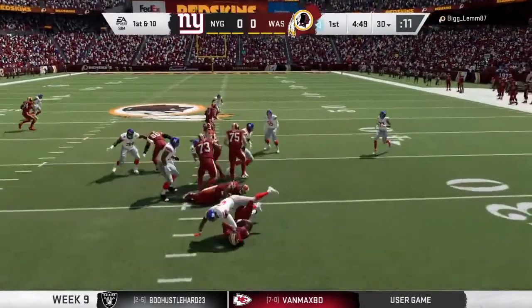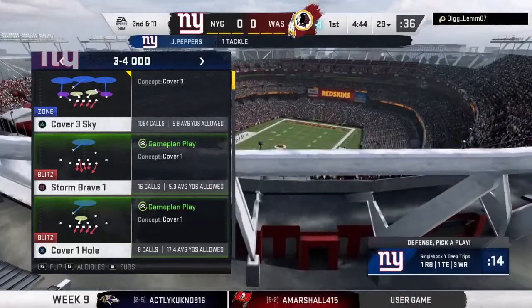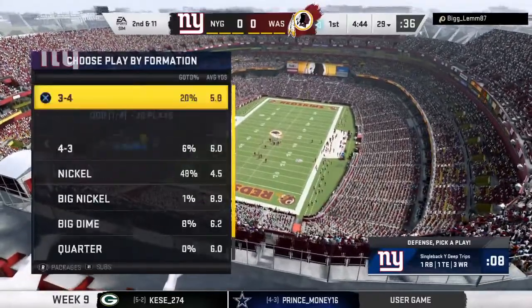Mixon with a first down carry, and he went nowhere. He'll lose yardage back to the 29. That's going to go as a loss of a yard, and it'll be 2nd down. Nice play right there to stop him behind the line, but I want to see how this defense continues to play him here in the first half.